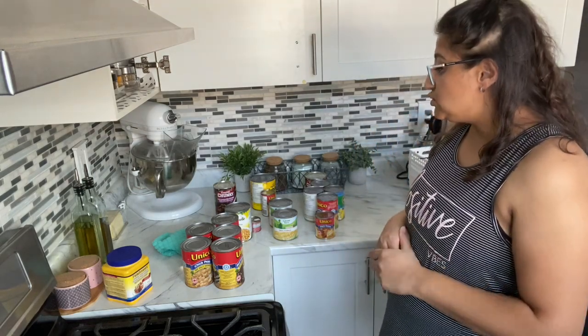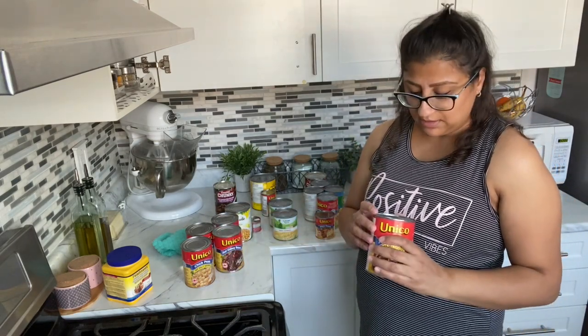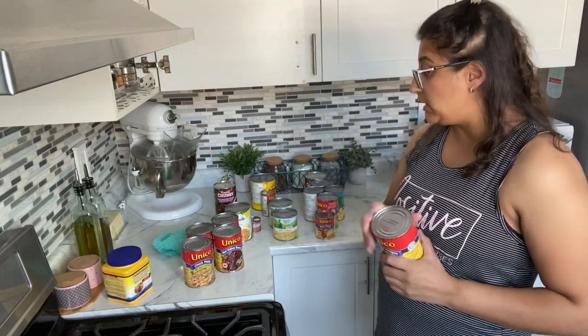So what I'm going to do is, I actually have an empty black cubby. I'm going to write on the top what they are, and then I'm going to put them all facing up. So when I pull out the drawer, I can see exactly what kind of cans I have. So I'll show you what I mean.